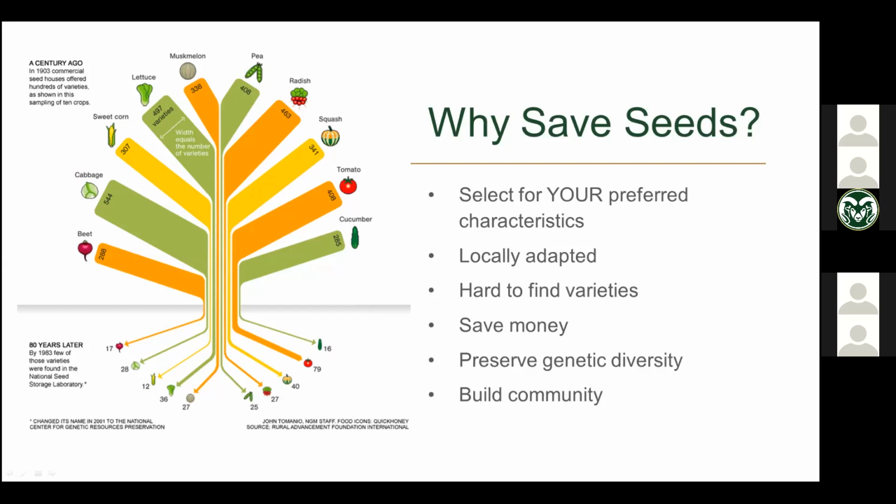And you can reap these benefits for your specific preferences when you save your own seeds. And so that's what's really great about it. It's the same concept that has been used to improve plants since always, but you get to do it for exactly what you like. So if you start with a variety of tomato that you like, you choose the seeds from the earliest fruits in your garden, and you save those, plant them the next year, continue to save the seeds from the earliest fruits, you are going to improve that variety for your needs and have earlier fruit set.